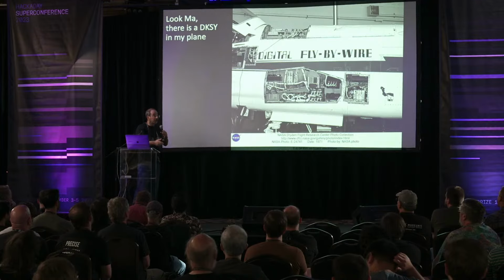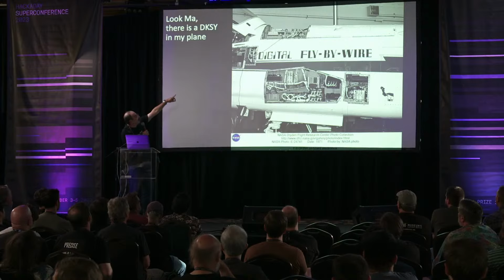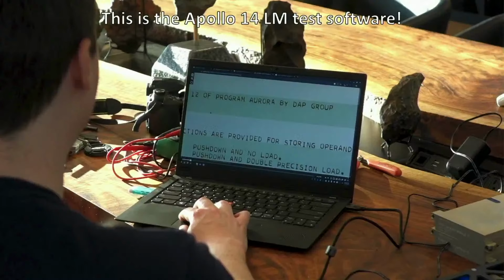Then they tried, let's do it with an airplane, which is much more difficult, and that was the F8. And you see the pallet on the top that we're about to open. And it has a disk key on the side, right in the middle of the picture. So there's a plane hanging with a disk key on the side. And sure enough, we dig into it, and we find the AGC, and we find its ropes. And not too surprisingly, it's not the digital fly-by-wire ropes, which were probably considered secret at the time.